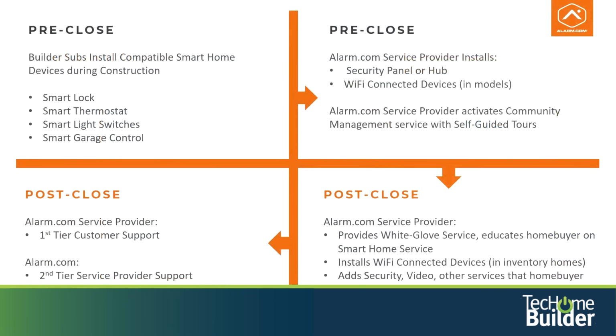And then lastly, just want to wrap this up with smart home technology. It sounds and can feel overwhelming and complicated, but it absolutely doesn't have to be. It can be very seamless and easy. And really where all of that starts is picking a platform. Once you've done that, you can work with that platform, hopefully Alarm.com, to really figure out what are those core devices that you're wanting to include as a standard in your home and making sure that they're compatible with that platform. And then use your existing subs or trades to install those devices during the construction period. Our integrators get involved after those devices have been installed to really pair everything together to create that one app experience that you can begin taking advantage of pre-close through community management and self-guided tours like I'd mentioned.